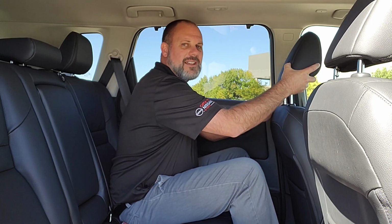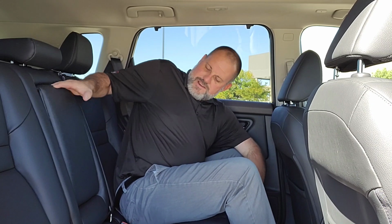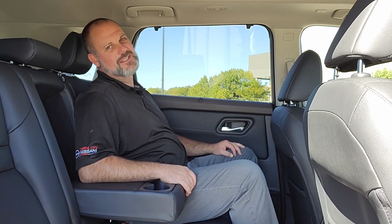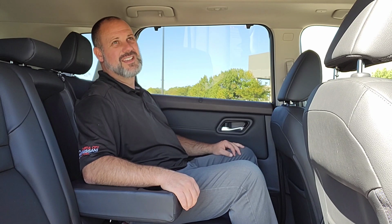You'll see your headrests are adjustable here for the front seat. Same thing for the back. These will even pop off if you need them off. Center part here. If you just got 4 people driving in the car, you got this nice armrest. Cup holders here, bottle holders in the doors. God dang, these are nice vehicles.